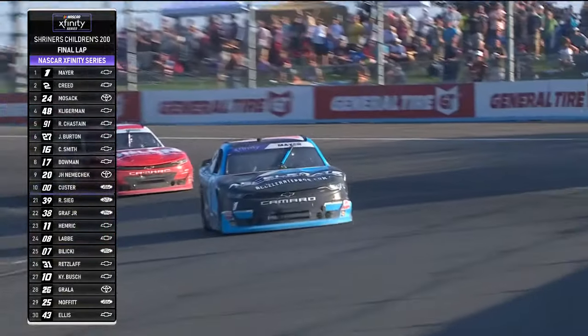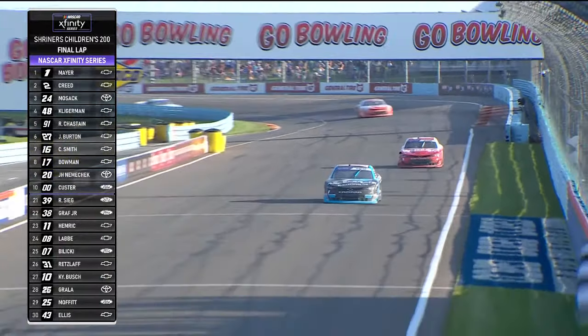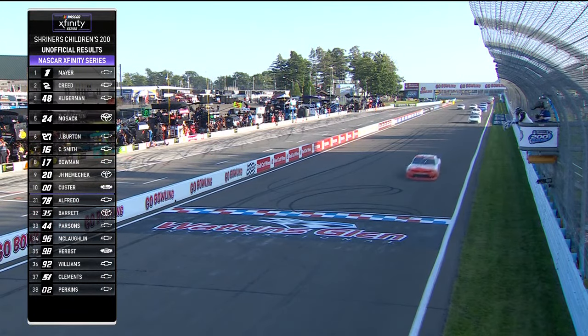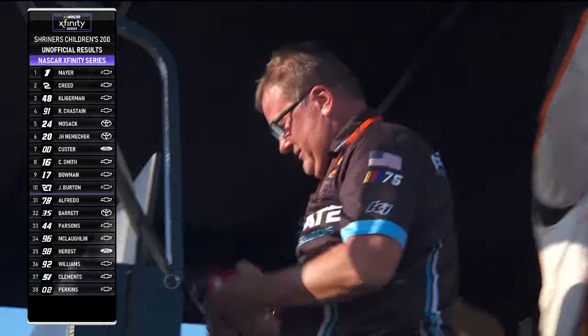Sam Mayer comes out of turn number seven. Does he have enough to get to the checkered flag? Creed is going to finish second. Mayer's going to win at Watkins Glen. Yeah, boys. Good stuff. So smart. So smart. Thank you, guys.